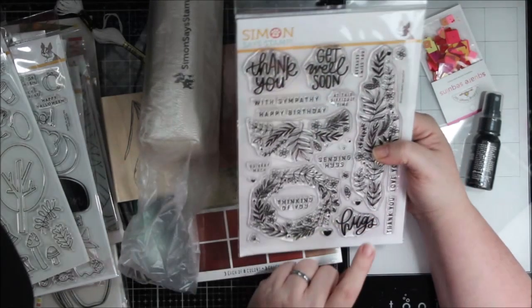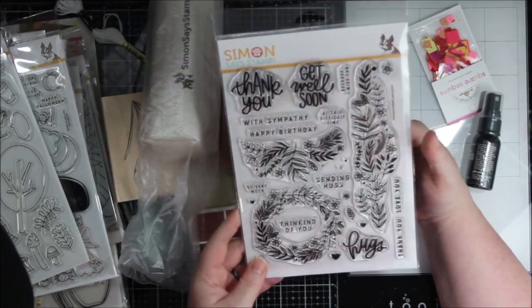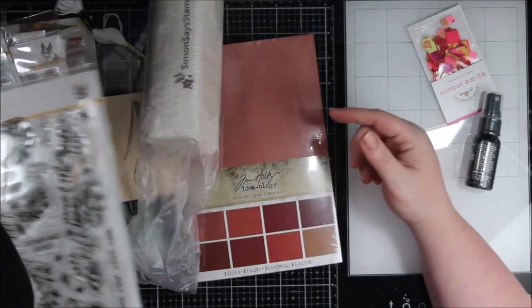So that was the stamp sets, the dies, and let's see.